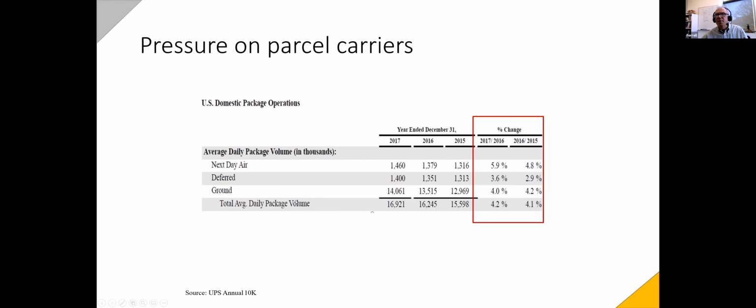And you go, where's it coming from? We'll look at ground. Ground is increasing, but the rate of increase is decreasing. Guess why? Next day, same day, 2 day from all over the world. Everything we see is manifest if you know where to look. You can see it in the data if you just know where to look.